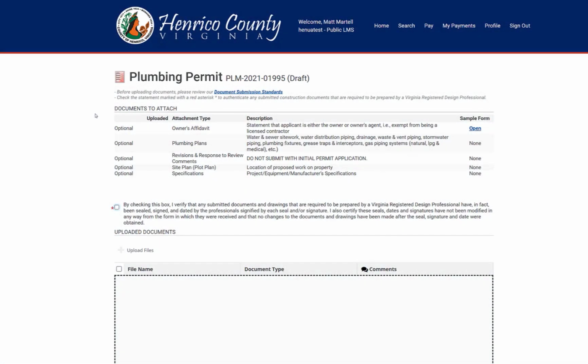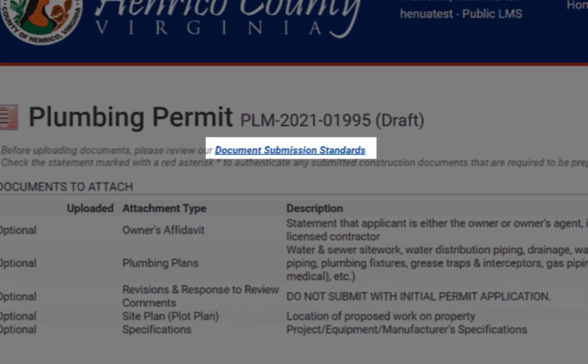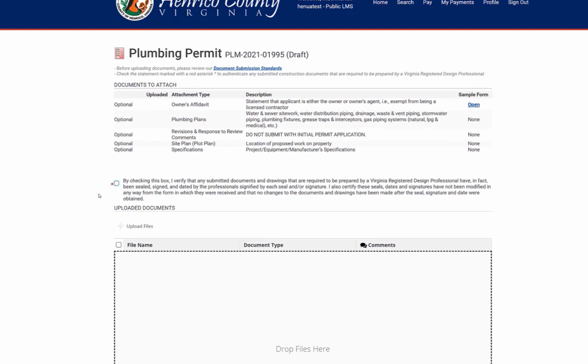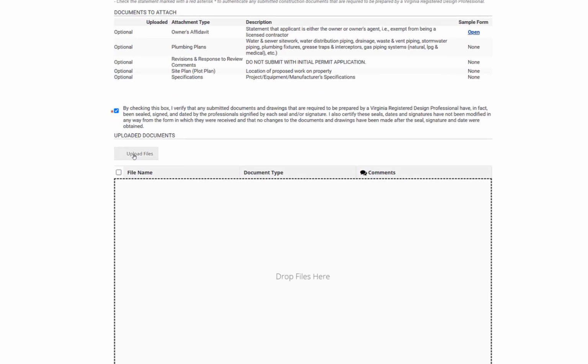In this section, we'll add documents to the permits. Before attaching any documents, please review the Document Submission Standards. Review the list of optional and required documents to view what is needed to process your permit. Review the requirements at henrico.us/build/help. Failure to upload documents may delay the permit being issued or result in your permit being denied. Then, read the acknowledgement on document requirements and check the box when you are compliant with the requirements.